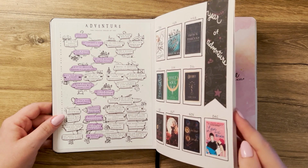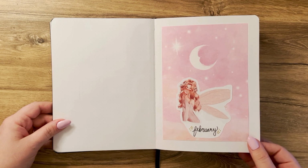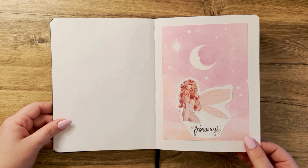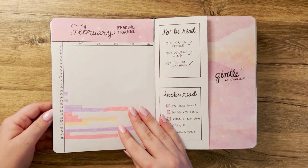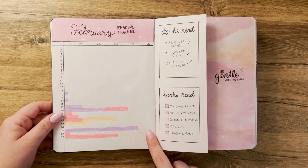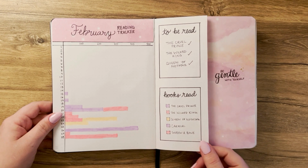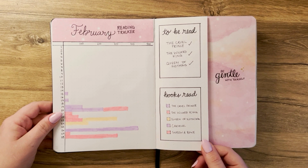And then the first monthly that I did in this journal was February because I didn't start it until February when I had COVID, actually. So that is why we start with this very cute pink February cover. And you can see when I started tracking my reading because it is blank until mid-February. And I was really trying to make this system with the little Dutch door work, but I do end up abandoning it later on in the year because it just wasn't really working for me.